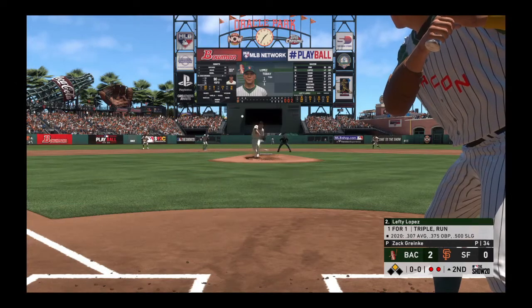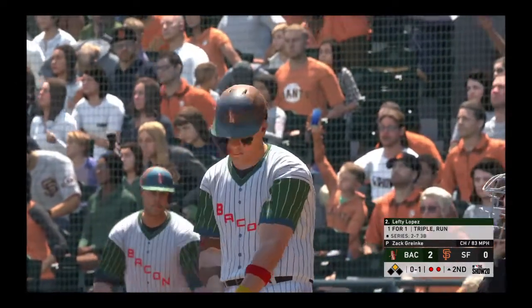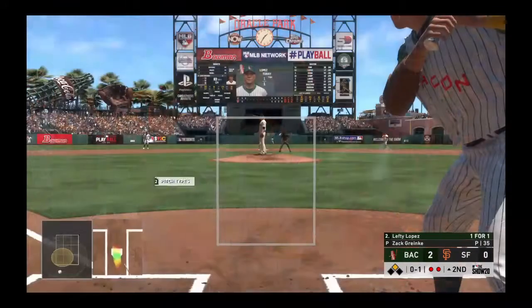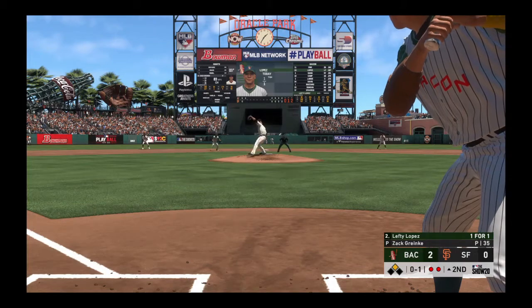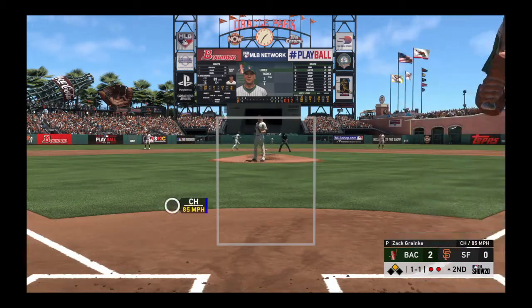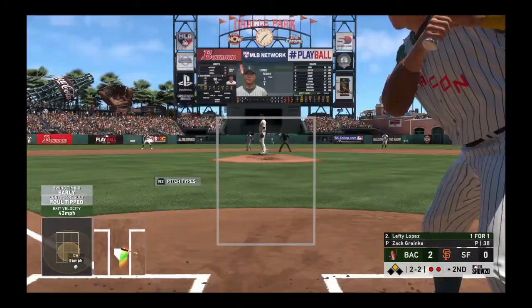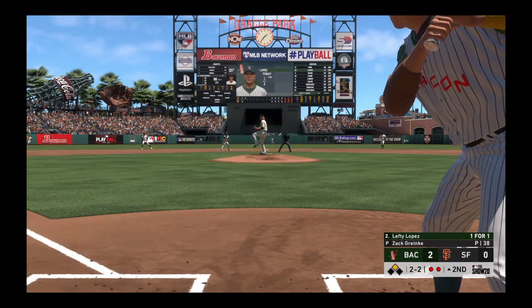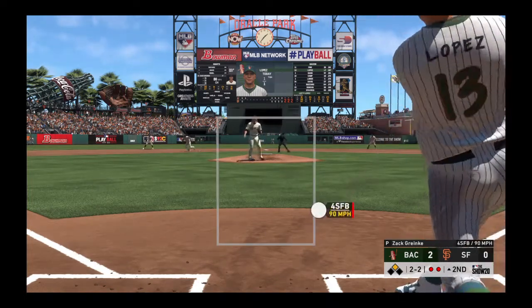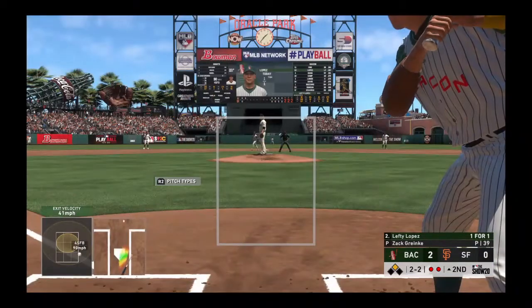To the plate now, lefty Lopez, as Greinke jumps ahead of him here with strike 1. He found his way over to third via a triple in his first at-bat. This one's outside, quite a bit off the plate that time. 2 out here and a runner at second. Just staying alive, putting together a really good at-bat here.